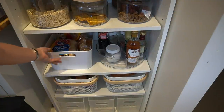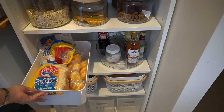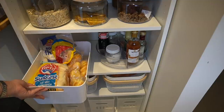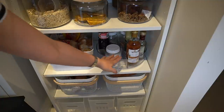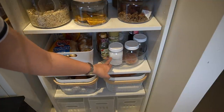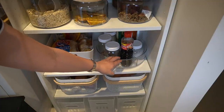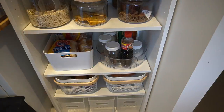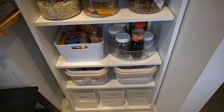Moving down the pantry, I've just used one of these Variera tubs from IKEA, which I've got all throughout the house, and I just use it as a bread bin, although I do use it for different things, and I'm constantly switching up the pantry and where I store things. Another Lazy Susan here for all of the oils and vinegars and backup salt and pepper, soy sauce and things like that. This one was from Kmart again. It is a budget version of the exact same that you can find for, I think, 3 times the price at Howard Storage World or the Container Store.